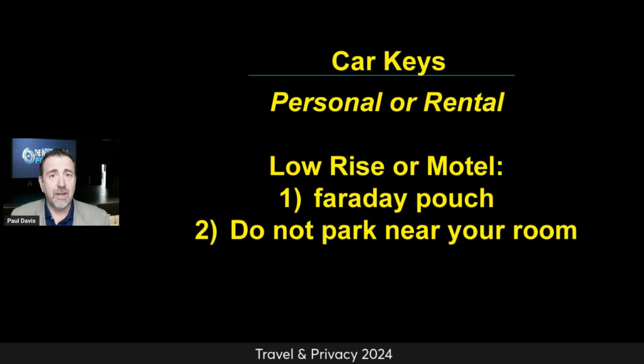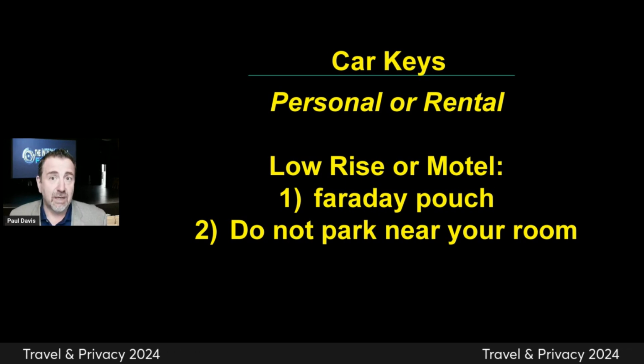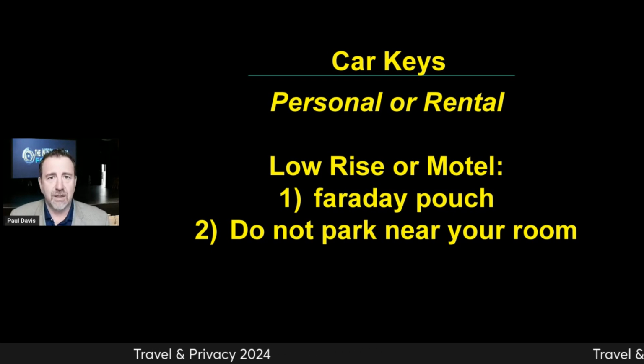And people do have a habit of, I'm going to check into this room. I want to look out the window, see my car is there. Well, I have a different strategy. I park my car on the opposite side of the hotel. Why? Because I look for security. So I like to try and keep it at the front of the hotel, number one.